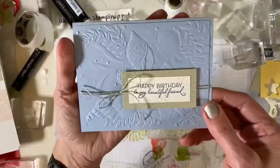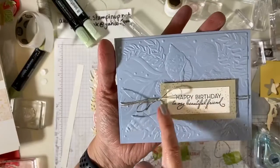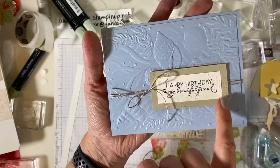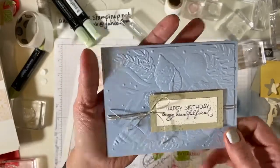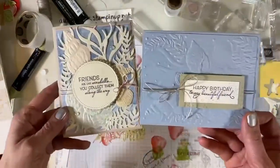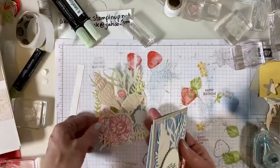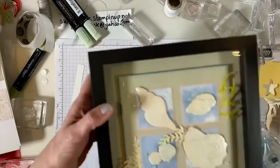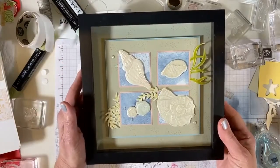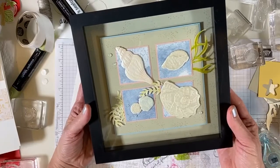Here is just embossed. No added ink, no added anything. Some linen thread. I did stamp the one that looks like sand on here and the cute little greeting. So it's nice like that, right? It's nice like this. And then you can cut these apart. I'm not going to cut them apart. I'm going to show you what I made. Look at this. How cute is that? I made a little piece of framed art. I always call these things framed art.